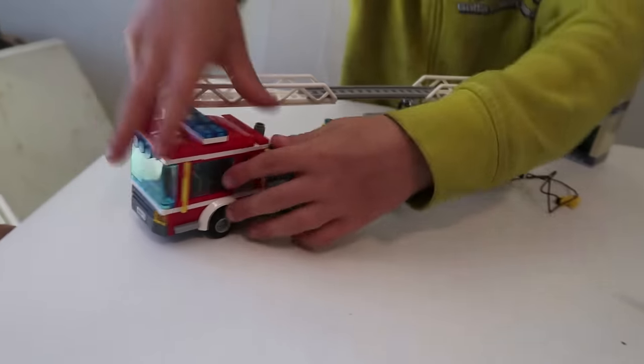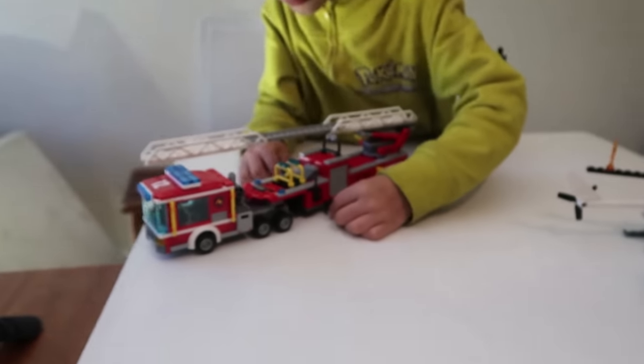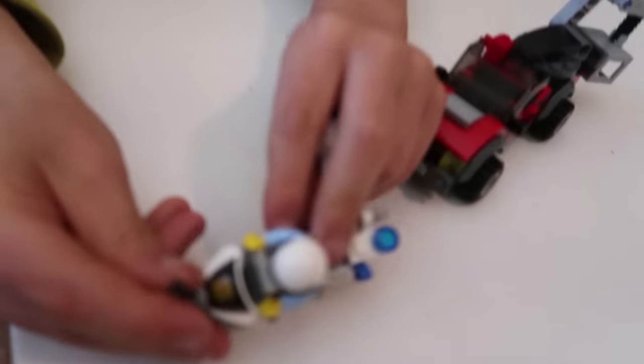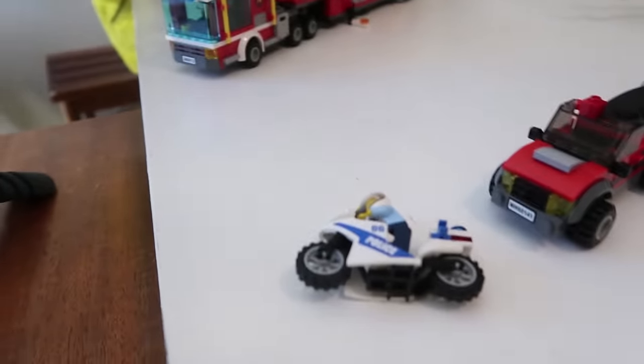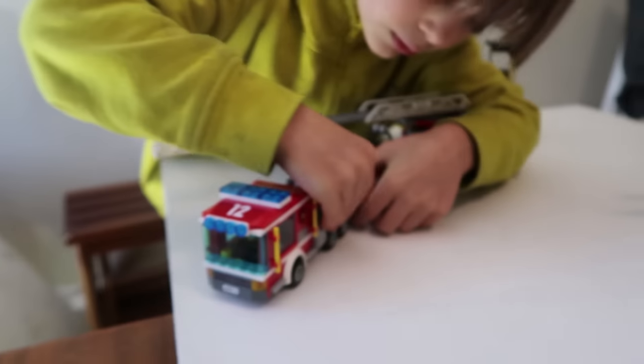Come on, the fire truck needs to put it out. Come on, fire truck. Over here. What? There's a fire on the police building. There's a fire. What? Okay, we're coming right now. All right, come on. Over here.